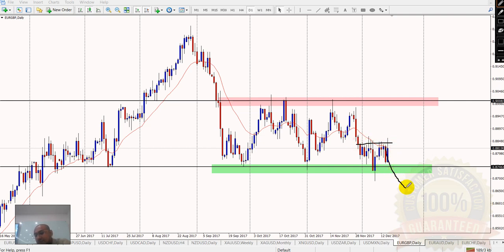So if the price drops below and retests, you can go short. If the price reaches here and forms a confirmation, you can go long. So it usually depends. The confirmation is on the key level, on the key line. On the key level. Okay.